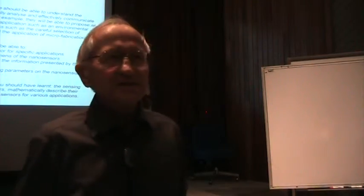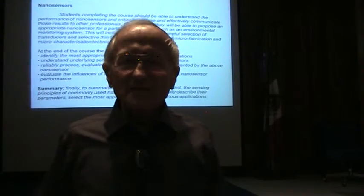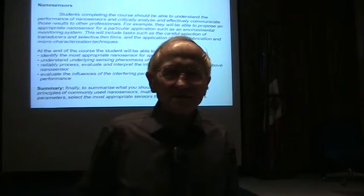If I am designing a proper transducer, and I have to deposit my nanomorphology layer using a temperature of 800, I cannot use certain substrates. I have to use completely different transducing techniques. Time is also important. So many, many parameters should be taken into account.